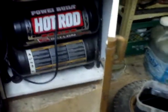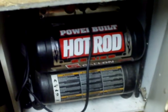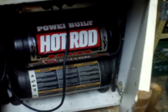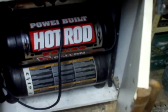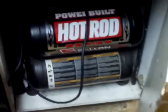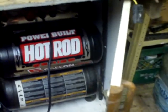So that's pretty much everything. It's pretty damn cold out. My compressor won't even start. If anyone has any ideas, it's an oil, piston compressor. I can do a video on it if anyone wants me to, but it's a bugger to start in the cold. It's almost impossible to start in the cold. It's a Power Built hot rod air compressor from Canadian Tire. It's not that old. It's very, very low hours on it.